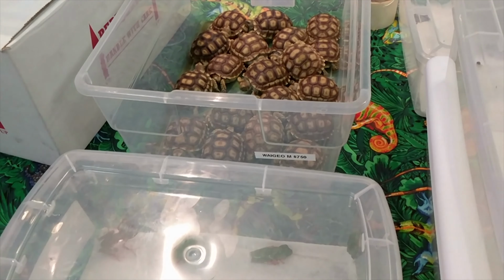Lastly, I've been wanting to get a leopard gecko for a while. These are my girlfriend's favorite. We haven't got one yet, but of course, these are hard to walk away from. And this will probably be my next reptile when I can get one.